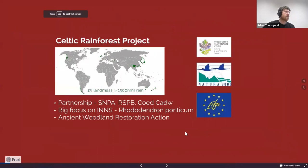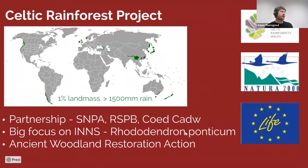Anita just set the context for the Celtic Rainforest Project. I just wanted to show you this map. Globally, it shows the extent of the temperate rainforest on Earth, and it's 1% of the Earth's landmass. So it's actually a habitat that's rarer than the tropical rainforest, which is about 6%. And it's typified by over 1,500 millimeters of rainfall annually, hence the name rainforest.